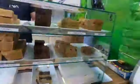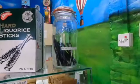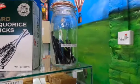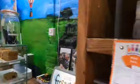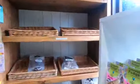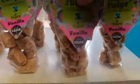Got the hard licorice sticks. That's what we used to get. Dipping them in there. Yeah, it's a bit of sherbet, yeah. Oh, that's nice. Gosh. They got all sweets in here, guys, as well. Oh, you can buy packets of vanilla.